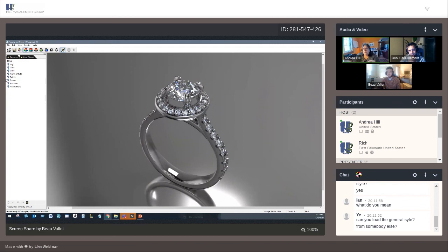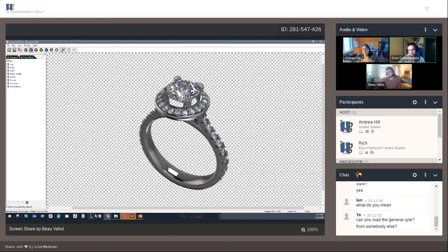Which I have a question. Can you guys render without any background at all, like a PNG file? Oriel, you want to take that? Yes, yes. We have the PNG that is actually where Bo is hitting now. Okay. So if you hit there, you just get the ring.